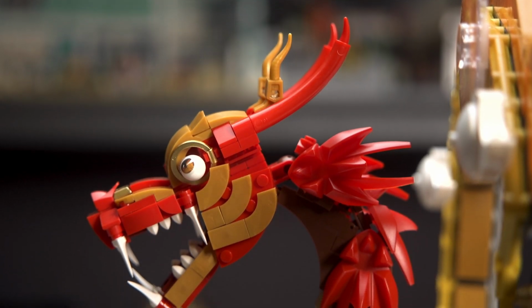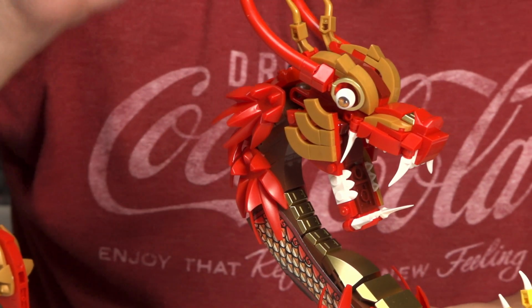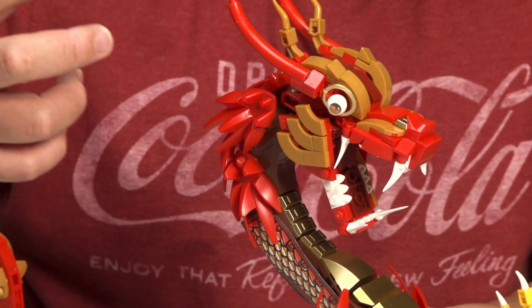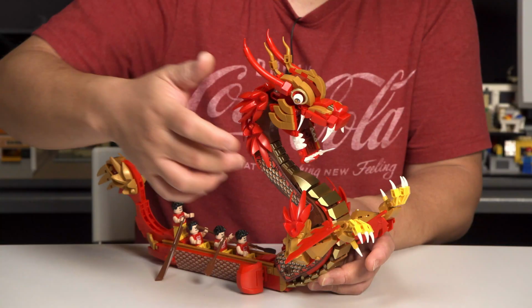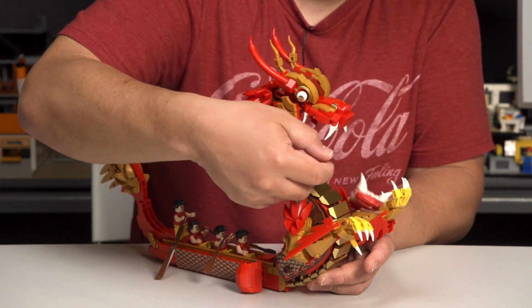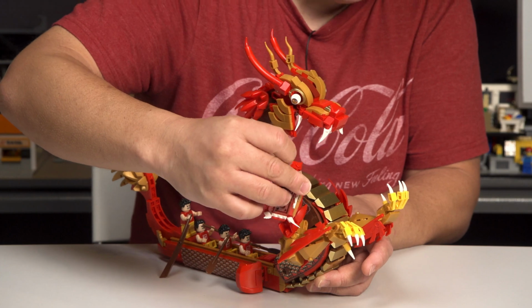The eyes are actually stickers and it's really easy for them to peel off. So if I had to nitpick and say something I didn't like, I kind of wish the eyes were printed. Or you can take the eye stickers off and it'll look mean, like just a white eyeball. Oh, see, there goes the mouth. That's just because it's only held by a couple of studs there.